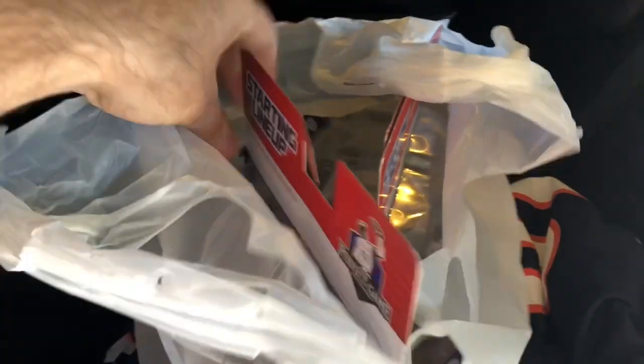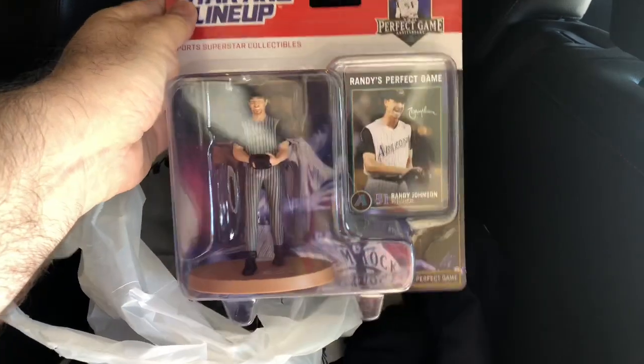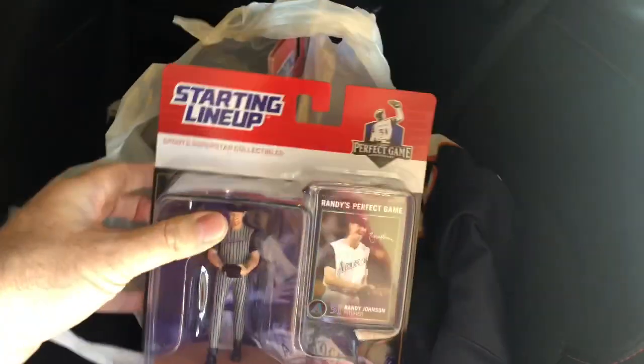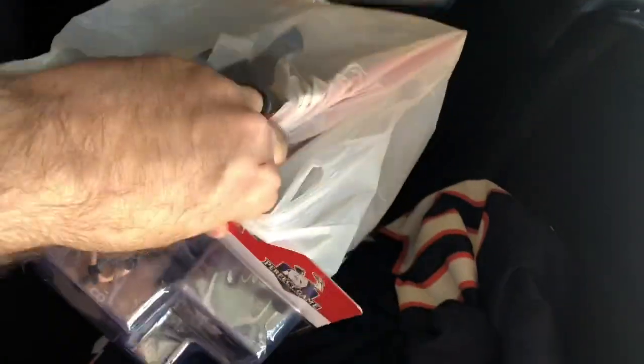Now I do have some other stuff. I have a Bookman's box over there I got to show you, and I'm also going to show you these. These I picked up actually from my booth. These are some Randy Johnson. These were a starting lineup figure that they gave away commemorating his perfect game that he threw many years ago. They were marked $6.49. I bought enough to use my 20% off coupon, so I always just say I paid about $5 for them. They had 3 of them, and I'll put these in my booth for like $12 a piece.